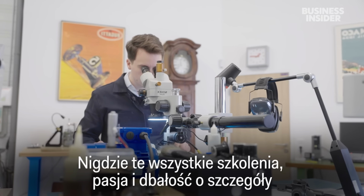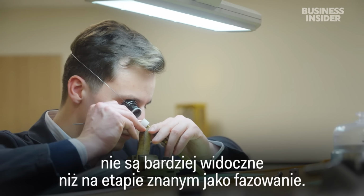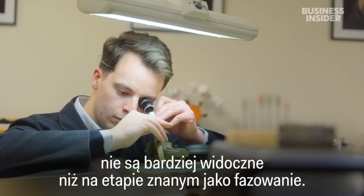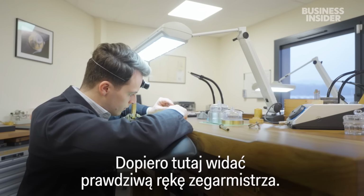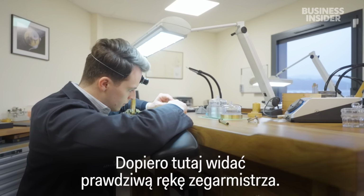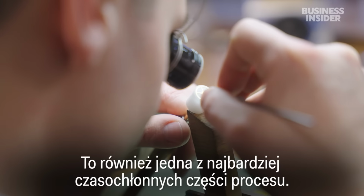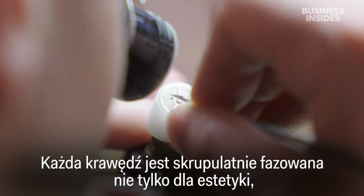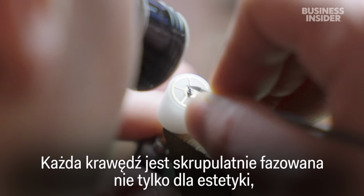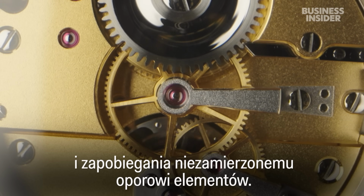Nowhere is all of this training, passion and attention to detail more apparent than in the stage known as chamfering. Elle, c'est vraiment de l'artisanal, donc c'est là qu'on voit vraiment la présence de la main de l'horloger, de la main de l'artisan. It's also one of the most time-consuming parts of the process, in which each edge is meticulously beveled, not only for aesthetics, but also to reduce friction and prevent any unintended resistance with the pieces.